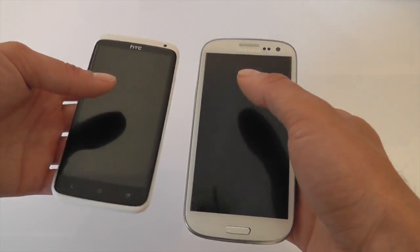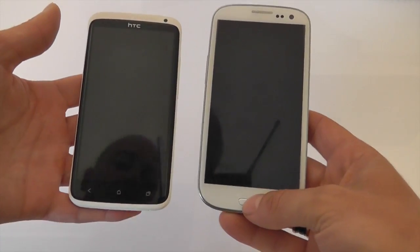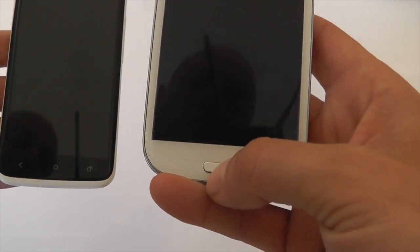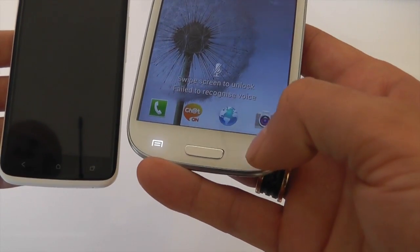So let's move on. One of the next design aspects of the phone is the actual buttons themselves. On the HTC One X, we've got soft buttons. We've got 3 soft buttons here. On the S3, we've got a hard button for the home button, and then we've also got these 2 soft buttons on either side.